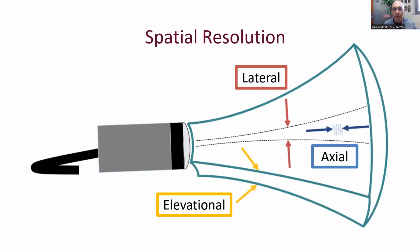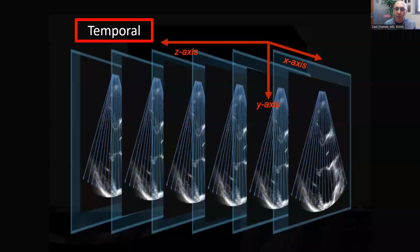The answer has to do with resolution. Ultrasound has a finite capability to resolve two adjacent objects. Depending on the location of the two objects relative to the direction of the beam, this capability is referred to as axial resolution along the long axis of the beam, lateral resolution across the width of the beam, elevational resolution within the thickness of the beam slice, and temporal resolution, the z-axis, which is important to capture movement in real time. Each of these resolutions depends on different characteristics of the beam and image formation settings.